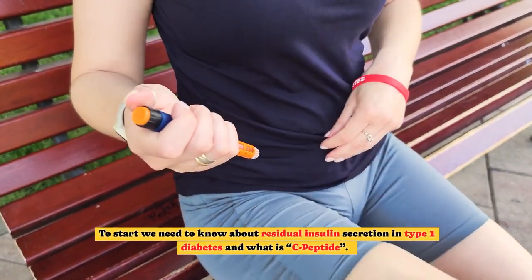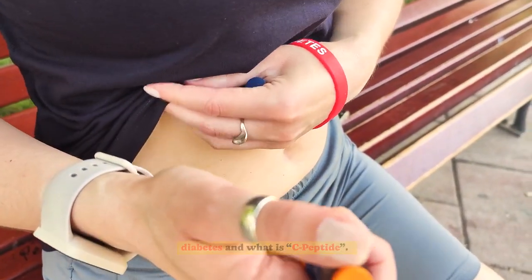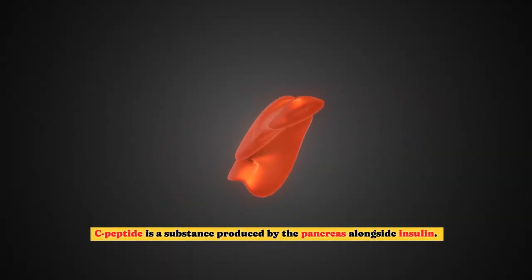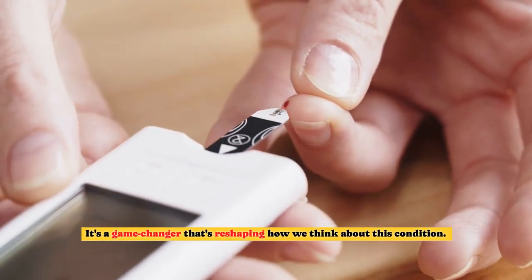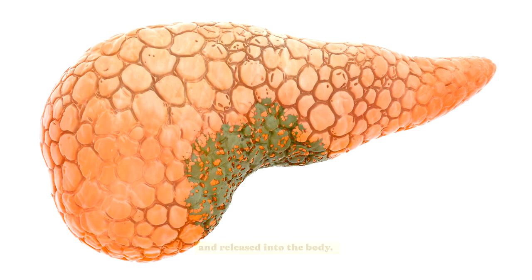To start, we need to know about residual insulin secretion in type 1 diabetes and what is C-peptide. C-peptide is a substance produced by the pancreas alongside insulin. It's a game changer that's reshaping how we think about this condition. C-peptide is created when the hormone insulin is made by the pancreas and released into the body.